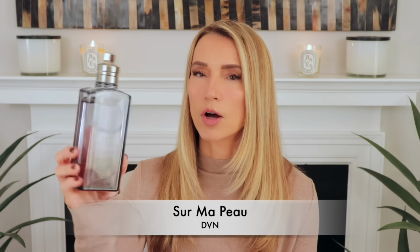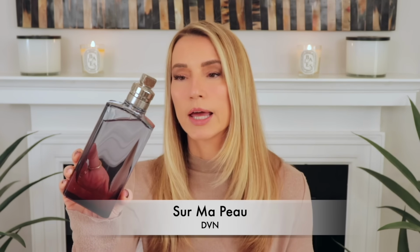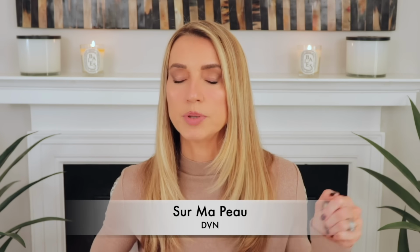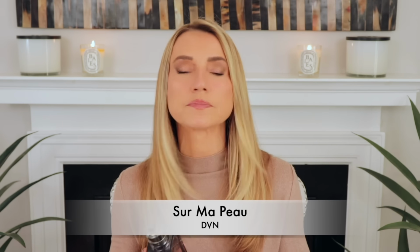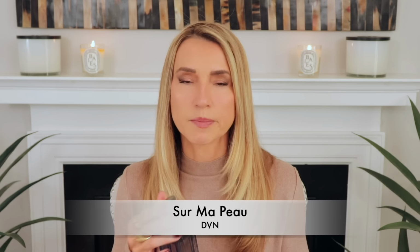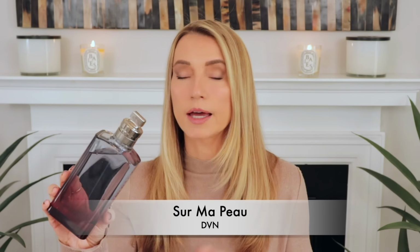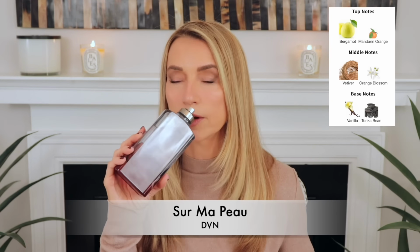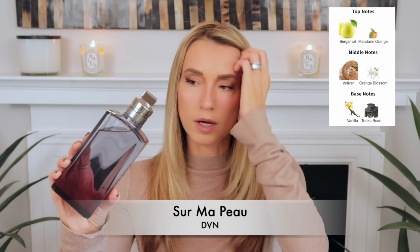And so this is the Sur Ma Peau, which means on my skin. And this is a humongous 200 ml bottle that I just loved wearing in the spring and summer. Again, a Quentin Biche creation. This is such a beautiful, I don't want to say simplistic, but I think it's perfectly blended perfume that has orange blossoms, some tonka, resins. There is vetiver in here. And a lot of vanilla without being a full-on gourmand.